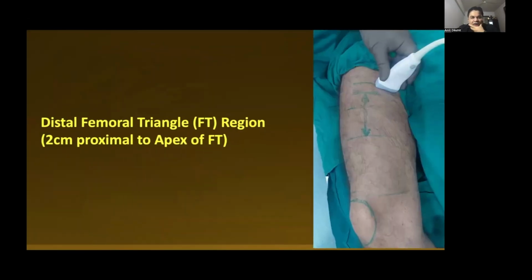So for the distal femoral triangle, I've just drawn here. That's the apex line. 2 centimeter proximal is the distal femoral triangle where you can see the probe. Then there is an arrow. This is the mid thigh approach, and lower down is the distal adductor canal block. So this whole length is the adductor canal, which is around 8 to 10 centimeter, and you can scan it. The start point is 2 centimeter up, 2 centimeter below for dual subsartorial. Sometimes the dressing is still here till mid thigh, so we have to follow this dual subsartorial mode.